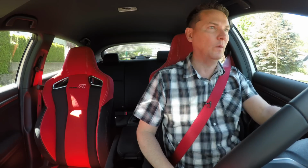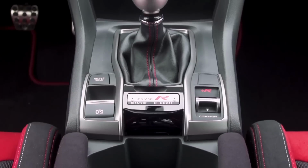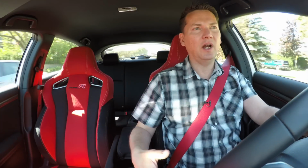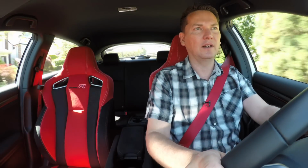Before we get going, there's one thing I really don't like: electronic parking brake. For this high performance model with a manual transmission, couldn't they put in a regular handbrake? I really miss that, and it's not intuitive. I don't like electric parking brakes. I prefer having a regular handbrake.